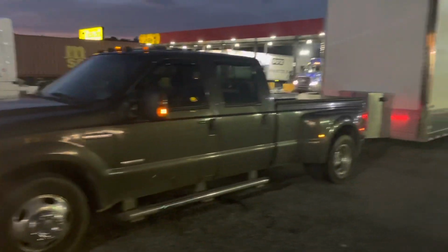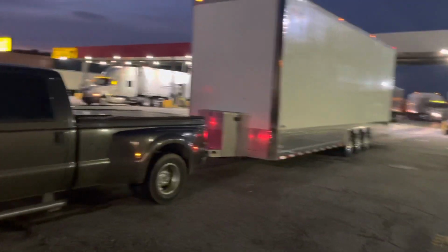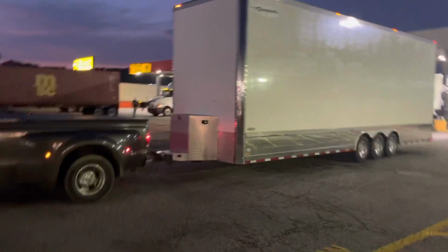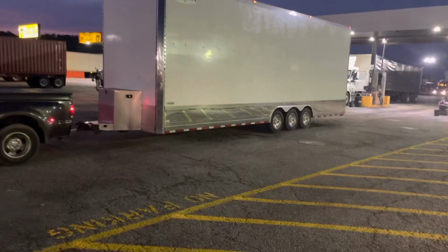Well, good morning again, YouTube. All right, guys, it is about 6:30 in the morning, and well, here it is, truck and trailer together. Pulled it about 10 miles. We picked it up this morning, came right here to the Pilot to get some coffee for the road, and wow, you definitely know that that trailer is back there.